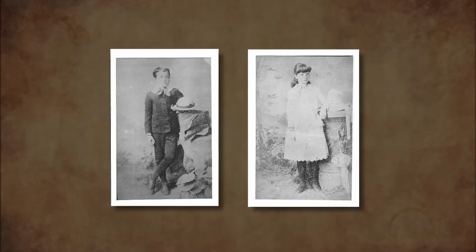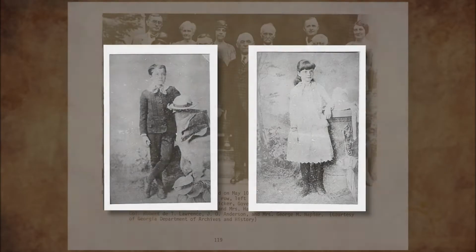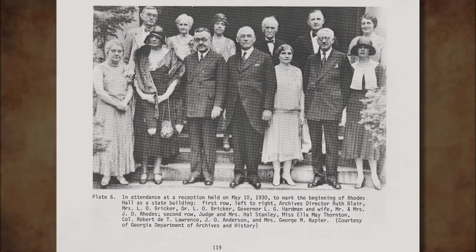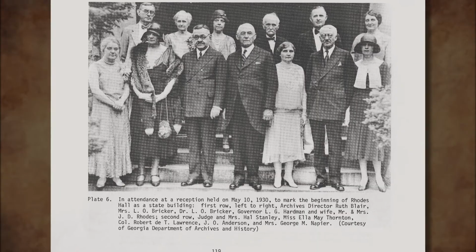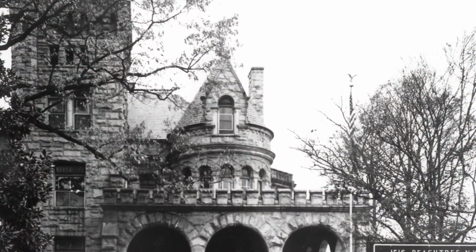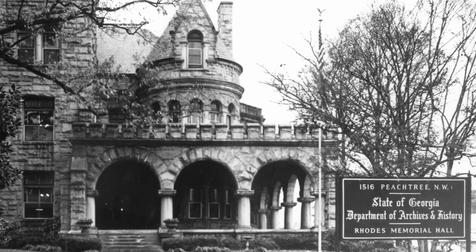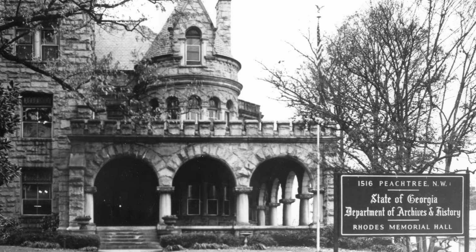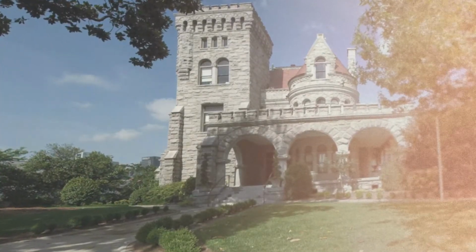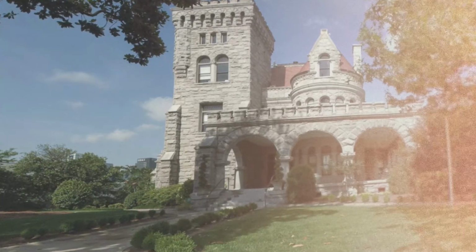Having well-established homes of their own, they deeded the home to the state of Georgia with 2 conditions. 1, it could never be sold, and 2, it had to be used for state or historical purposes. In 1930, the house was renamed Rhodes Memorial Hall and opened as the new State Archives building. In 1983, the Georgia Trust for Historic Preservation, a statewide preservation nonprofit, started leasing the building from the state for use as its headquarters.